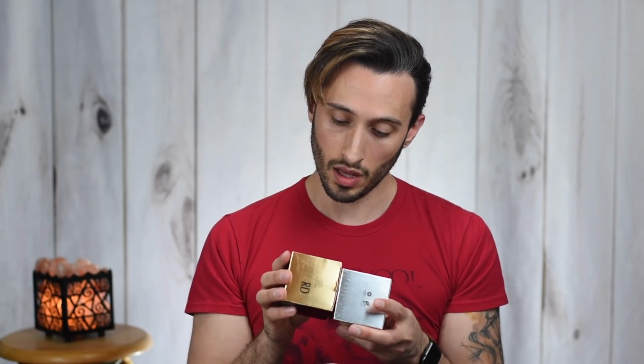So there you go. This one has obviously the gold, a bunch of minerals, and seawater that the regular one does not have. It is worth mentioning, if you're a person who cares about this, I don't care, but both of these do have paraben preservatives in them. So if you are looking for strictly paraben-free stuff, you won't find that here. But as I've said in many of my other videos, there's still no evidence whether or not parabens are actually bad. It's still being researched. As far as I'm concerned, I don't think it's that big of a deal.